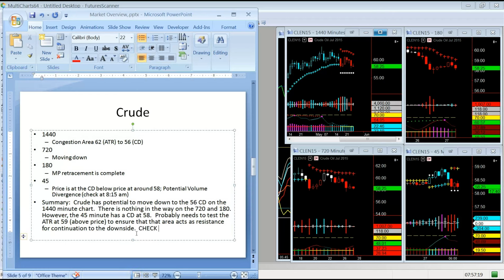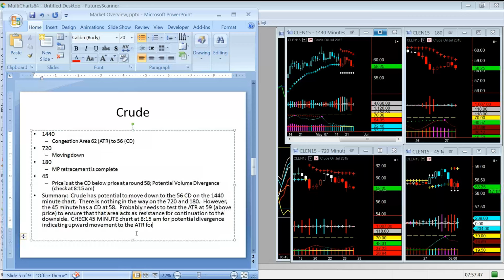Check 45-minute chart at 8:15 a.m. for potential divergence indicating upward movement to the ATR for test of buyers. Is that specific enough for you? Any questions on what you need to do on Crude today?